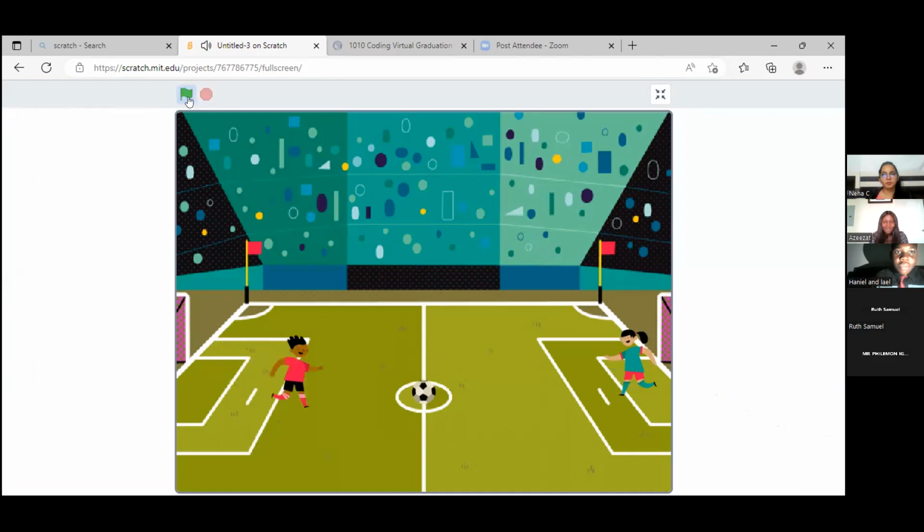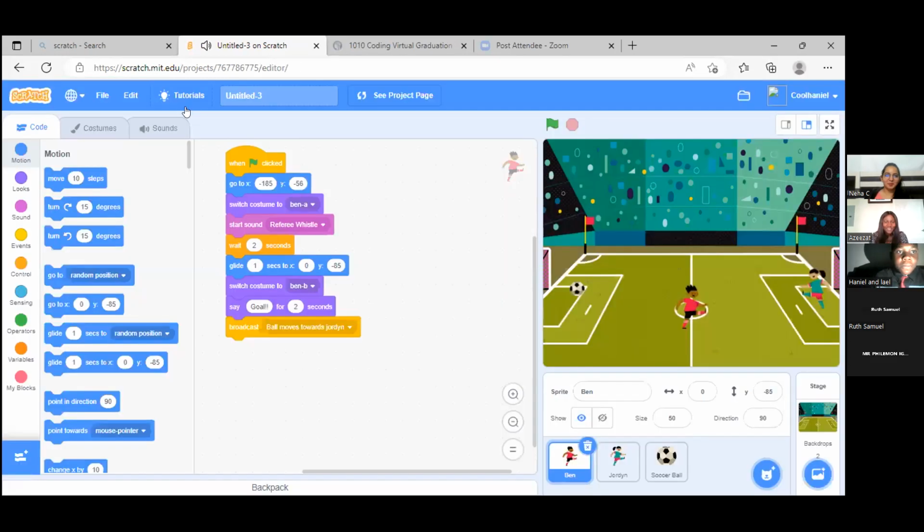At the start of the green flag, the referee will blow the whistle, making Ben, the boy, come over to kick the ball, shouting go. But Jordan, the girl, will end up blocking it, kicking it over to Ben's goalpost because he left it open. All right, awesome. Goal, Jordan.